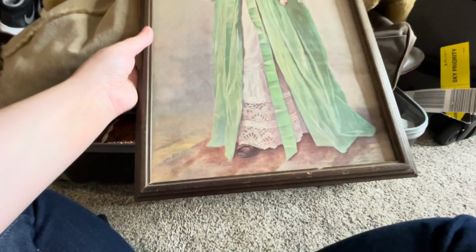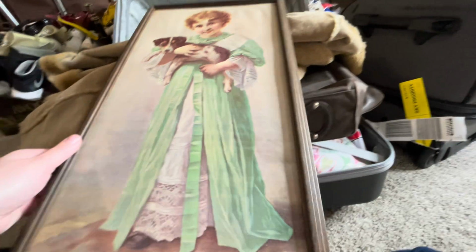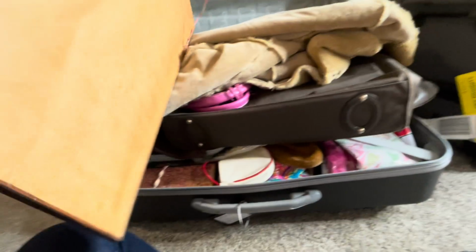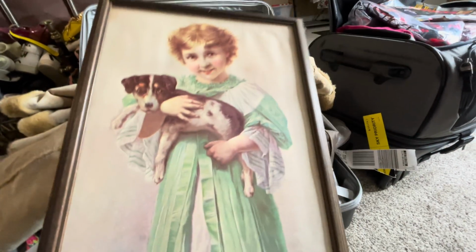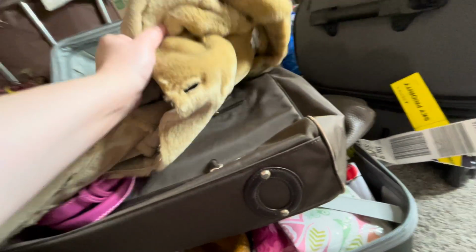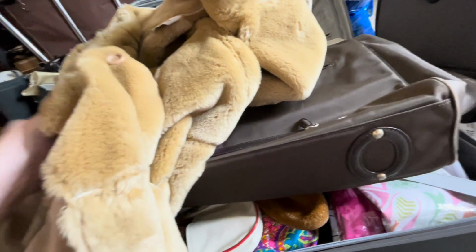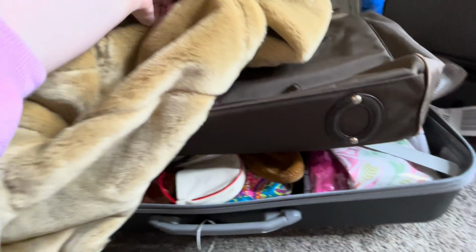Okay, so we have this litho. It looks to do pretty well on eBay. I think this was like $5 at a thrift store. So I got that. I'm not sure if I'm putting that in my booth or on eBay. It does look to sell well on eBay, but this was from a garage sale.